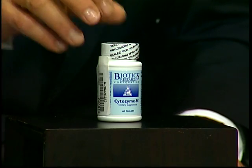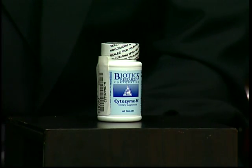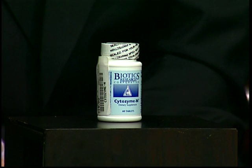Cytozyme M is a neonatal product for men. Cytozyme M, I happen to take 4 every day. The reason I do is it helps support my own endocrine system, my thyroid, my pituitary gland. It helps support my male hormonal system.